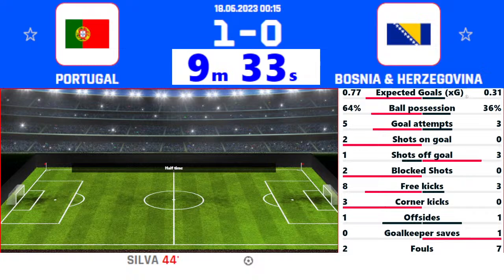For Bosnia, they have won 3 games in their last 5 matches. They have lost their last match. So, they have lost against Slovakia and Romania. They have won against Iceland, Montenegro and Finland. Between these two teams, they have played against each other 4 times, and out of 4 times, Portugal have won 3 times. And in 2011, in the Euro qualifiers, I guess, that game was a draw. The last time these two teams met head-to-head was in 2011. It's way back, guys. Way, way back.